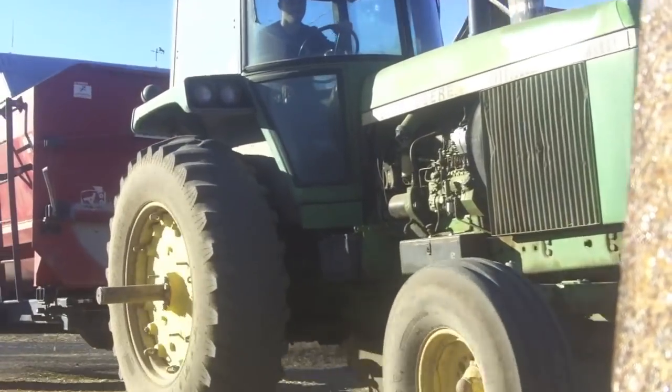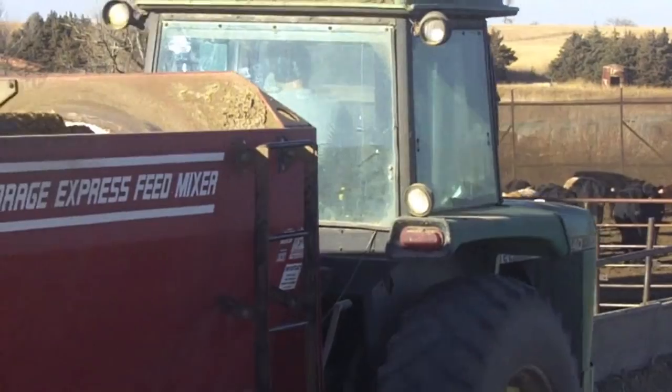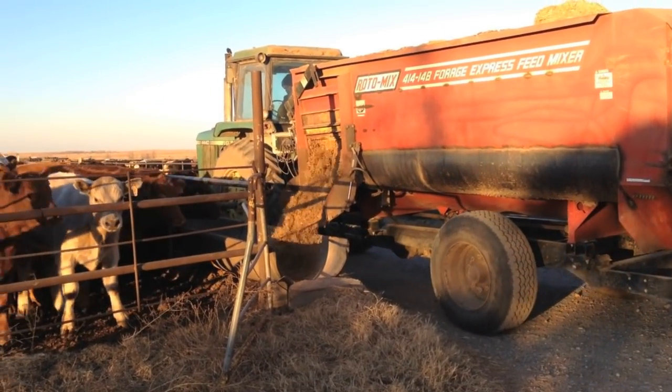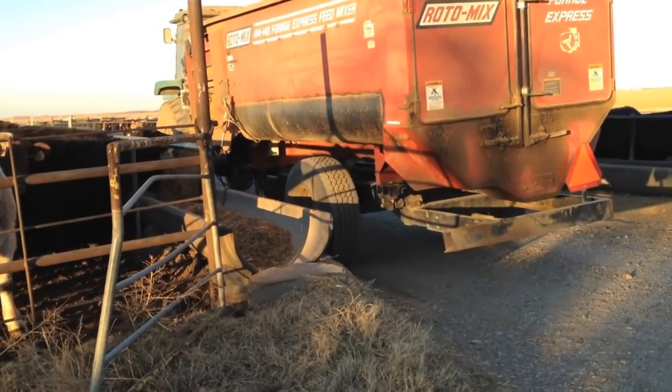Once the feed wagon is loaded and mixed, the farmer will feed precise amounts to each pen of cattle. The new cattle are in pens 1 to 3 and receive mostly a starter's ration. The older, larger cattle are in pens 4 to 10 and are given progressively more of the grower's ration each day.